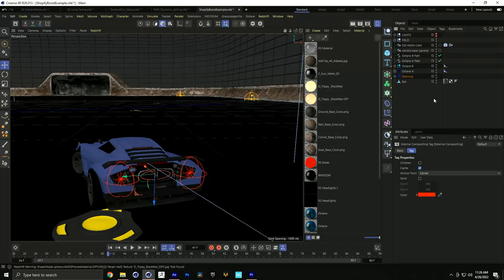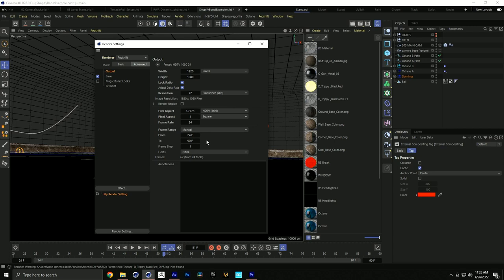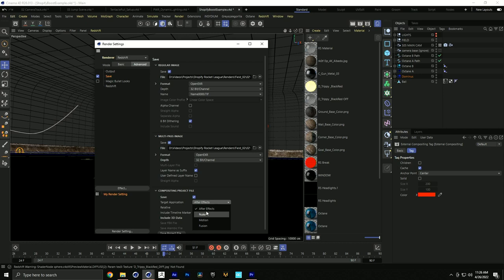And then we're going to go to the render settings. If your output settings are all great, we've got my frame range set, we've got your resolution, you've got a spot where you have saved this, you do have to set up a save path. You can come drop down at the very bottom to the compositing project file. Check on save. Check your target application, default it to After Effects, which is my software of choice, and then select Include 3D Data, and then you're going to hit Save Project File.